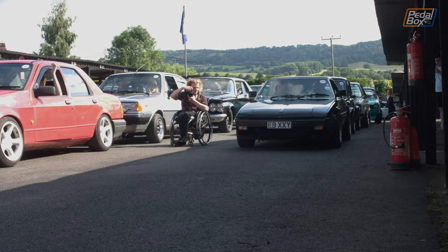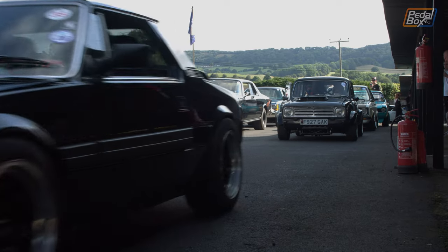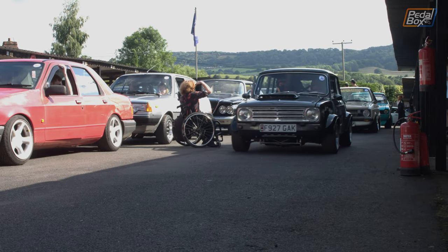And that wasn't all. The queue itself was a great place to just sit and car watch, all of the attendees lining up, chatting and getting ready to attack the hill in what they'd brought along.